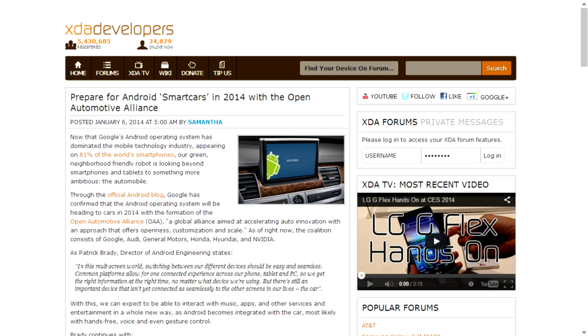Now, another interesting announcement came out this week, completely unrelated to the previous story, sorry, no transition there, but an interesting announcement came out related to automotives with regard to Android. And wrapping that up there, apparently Android is coming to cars starting in 2014 through the Open Automotive Alliance. And the whole goal of this alliance seems to be to inspire openness and bring Android into the automotive sphere.